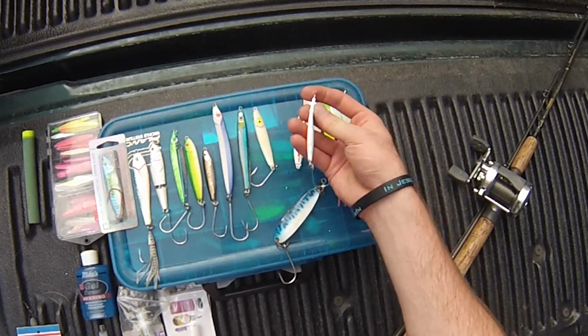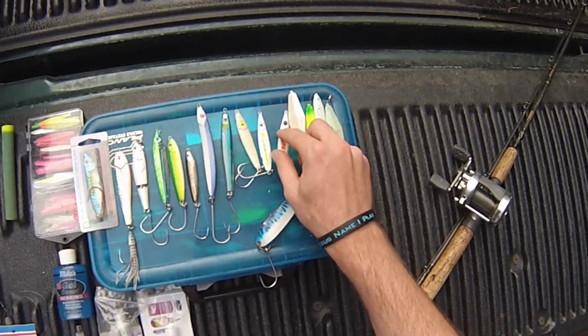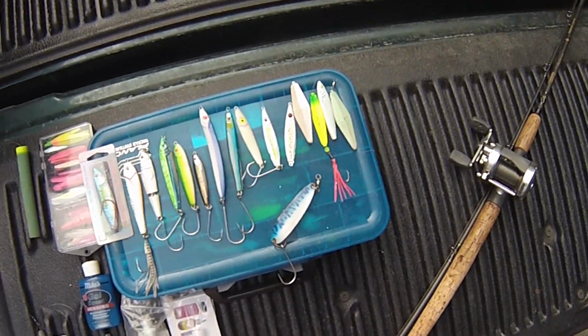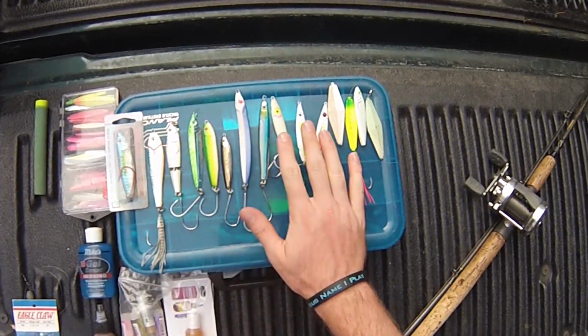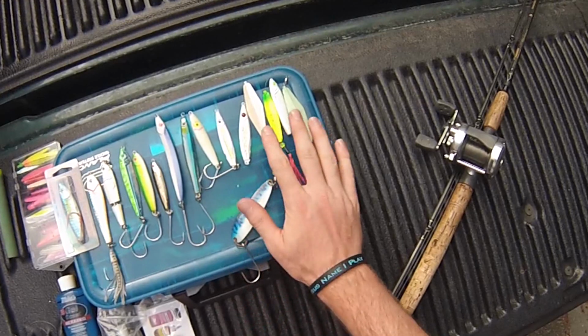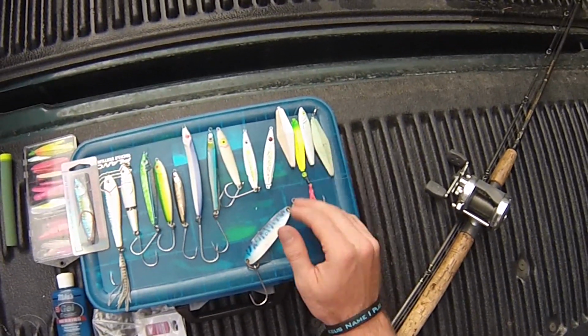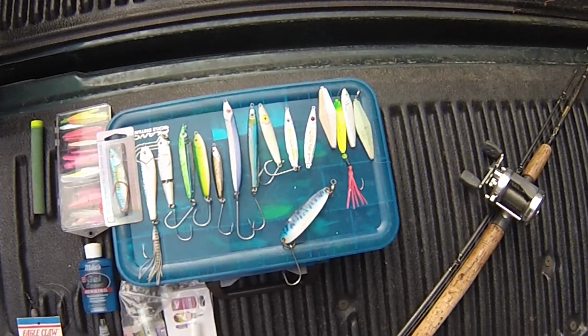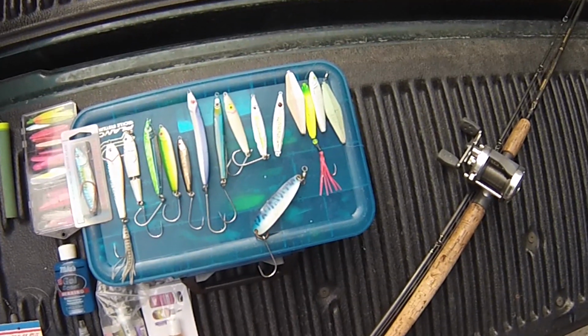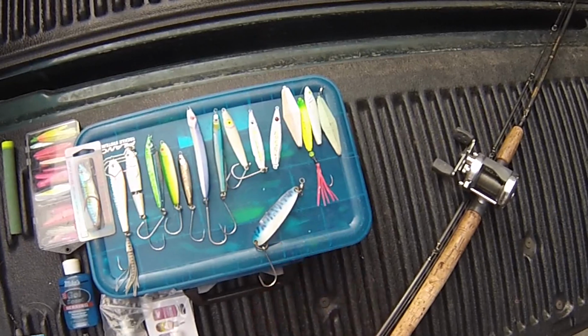You got a flutter jig here and another one, and this is a jig I poured. So you have a lot of options that you can do, whether buying commercially or making your own. We get to the end here and we have our buzz bombs. I really like throwing buzz bombs for silvers. It's that time of the year when the silvers start showing up that these can be very effective.